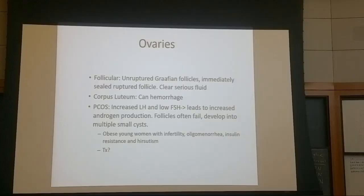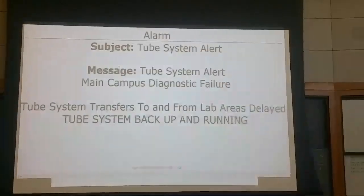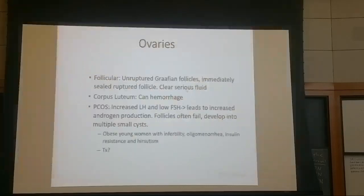So you're going to get increased androgen production. Follicles won't develop, and so they won't go through the whole cycle they're supposed to, so they'll just turn into cysts instead. So the clinical picture of this is going to be, of course, an obese young woman with infertility, oligomenorrhea, insulin resistance, hirsutism.